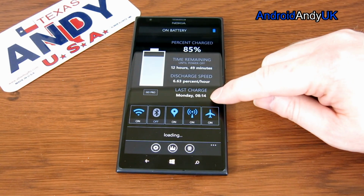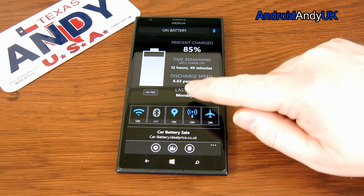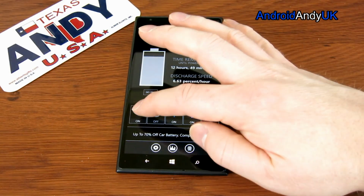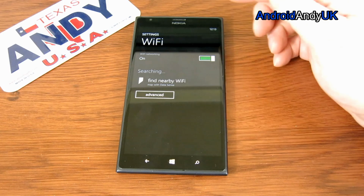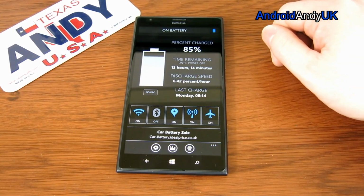It seems quite an efficient operating system. Last charge Monday at 8 o'clock in the morning. It's now Friday midday, and it says I'm on 85%. Although the discharge speed is cranked right up to 6 because I've got the screen on almost all the time. I would just point out, even here they're not quick toggles. It's a quick access to Wi-Fi, so that's a bit of a shortcut, I suppose.